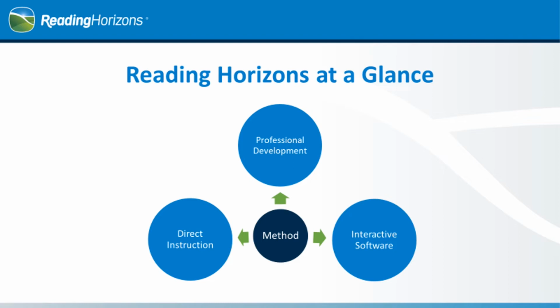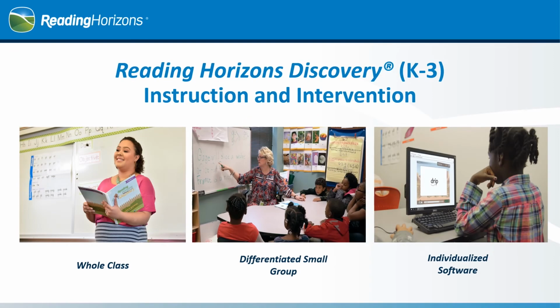For schools who will be using the fully instructional software as well, educators have access to training and resources that enable students to receive individualized instruction customized to meet their needs. For beginning readers in kindergarten through 3rd grade, Reading Horizons Discovery provides instruction and intervention that is flexible based on the school's literacy plan. Reading Horizons is a core phonics solution in Tier 1 classrooms and provides the explicit and systematic instruction that reduces the need for intervention because students receive appropriate reading instruction right from the beginning.